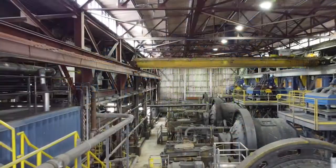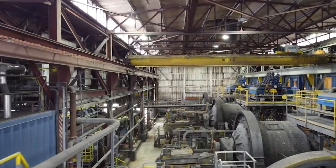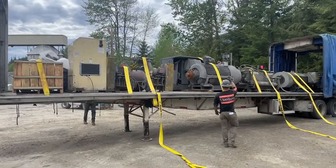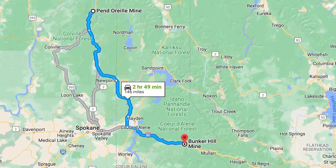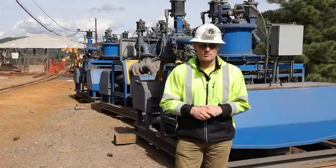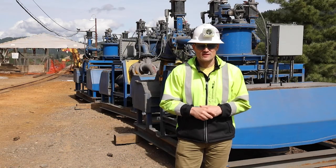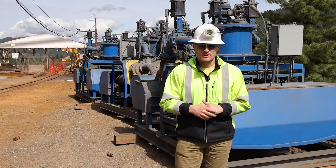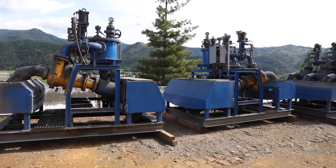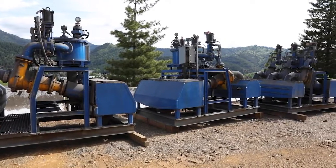Then in about May, we actually started in earnest the work to dismantle and transport parts of that Pend Oreille mill from northern Washington, about 150 miles northwest of this location, here to Bunker Hill in preparation for repurposing and recommissioning that mill here at Bunker Hill. And behind me are three of the cycler packs from that mill, perhaps the first recognizable item from Pend Oreille.